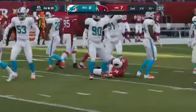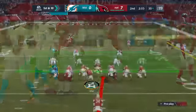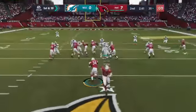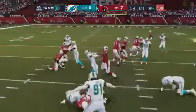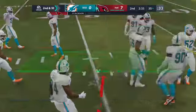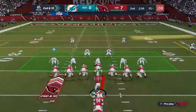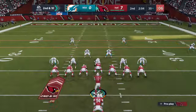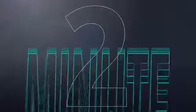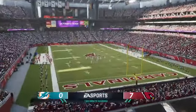And he's got this down to the 35. It's a gain of 11 and a Cardinal 1st down. 1st and 10 at the 35-yard line. Now Jackson. And now they're going to get him down right at the line of scrimmage. Devon Godchaux up to make the tackle. No gain on the play. Brings up 2nd and 10 at the Dolphins' 35-yard line. 2 minutes on the clock, 2nd quarter, 7-0 ball game.